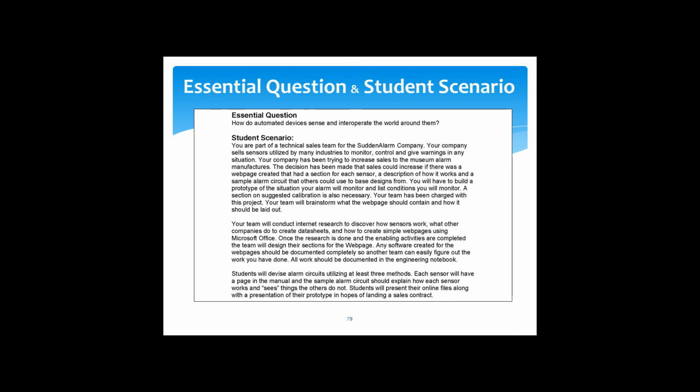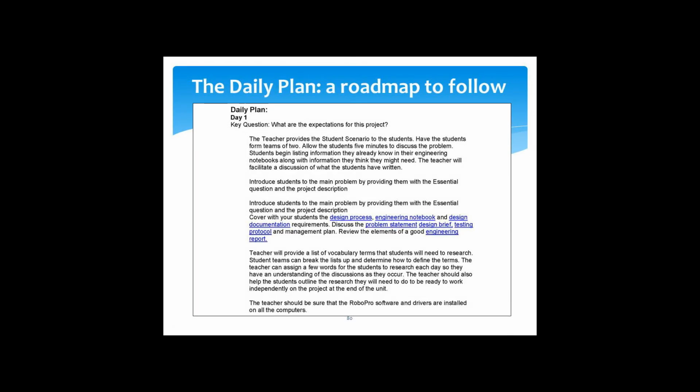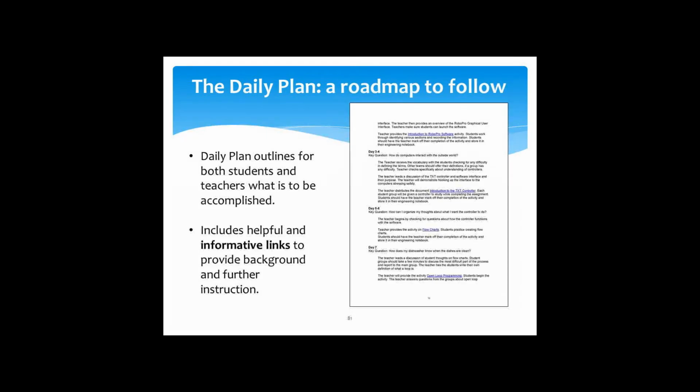Anyway, after that, we get into the daily plan, which clearly spells out the expectations as the students work through the project in the student scenario. Now, each day of the plan acts as a guideline to spell out specifically what the students will need to look at that day and what everyone needs to accomplish. Now, you'll see here that as different concepts are addressed, students are provided with helpful links that will give them more information. For example, they're going to have links showing them what's going to be required in the design brief or the engineering journal that I keep mentioning.